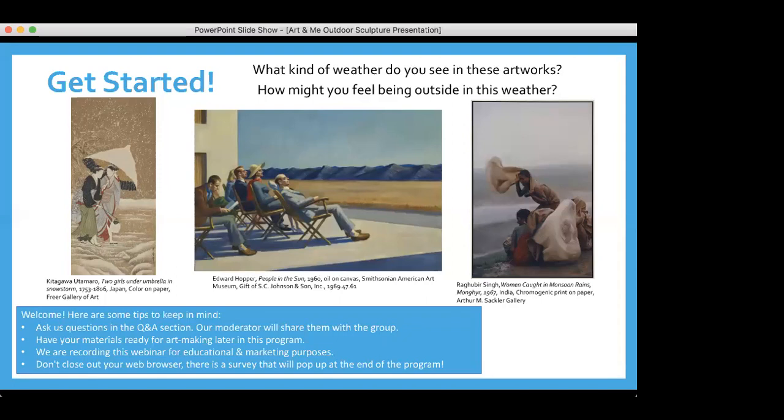As you can see, there's different kinds of weather in these artworks, and I want you to imagine how you might feel outside in these different weather conditions. So I'm going to give you a few moments to look closely at them. When you have some ideas, start putting them in the chat on how it might feel to be on the artwork on the left, the middle, and the right.